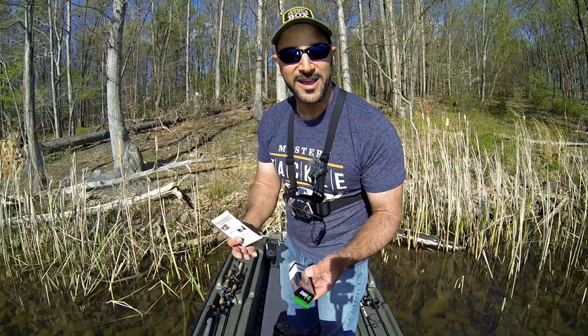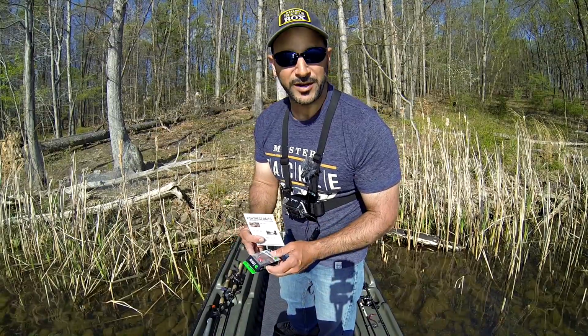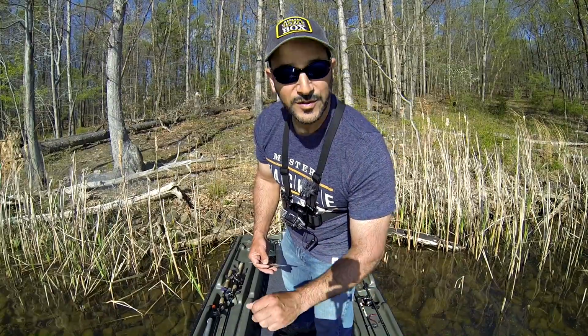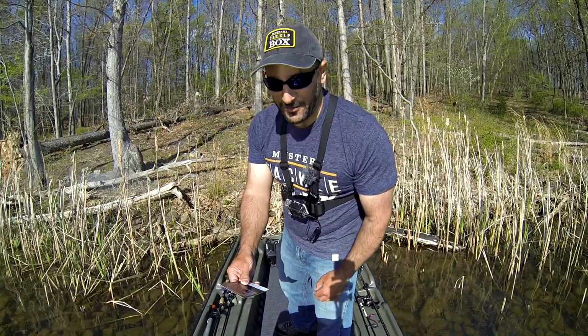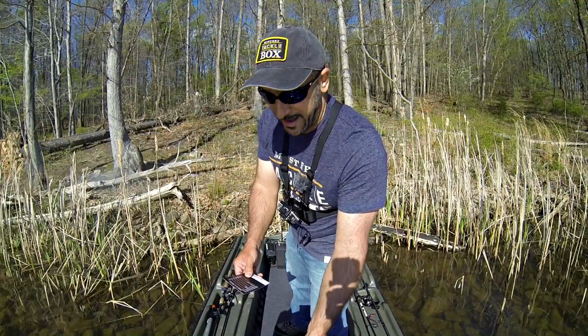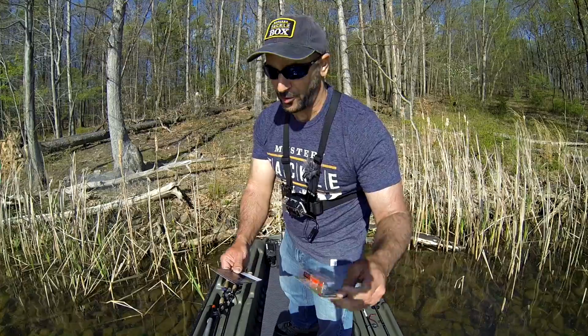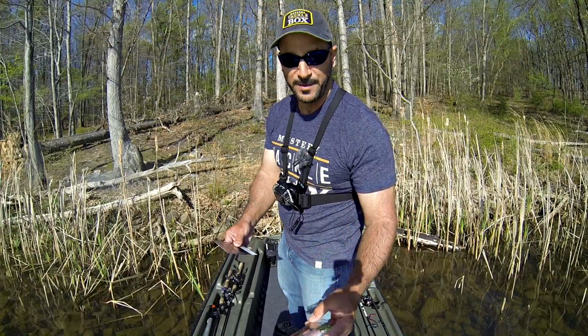So this water is real clear. The sun is really bright. As the sun dips and the sky darkens, that bright reddish color is gonna be a good option. That was a more natural pattern, a bluegill pattern, crappie pattern, maybe a more translucent pattern. It'd be a great time to throw it pretty much this time of the day, but I'm gonna wait. So that's gonna come on a little later when the sun dips.